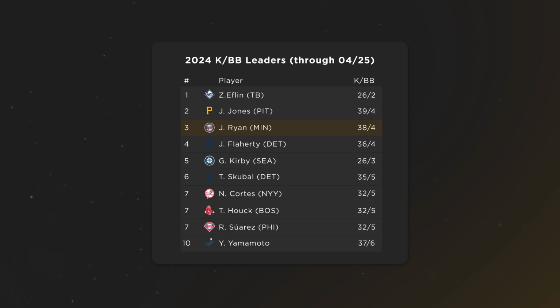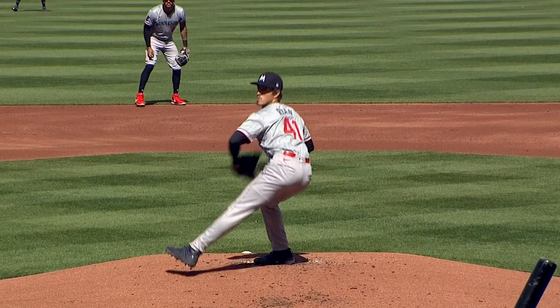The early results are telling for Ryan. The hard work is paying off. 38 strikeouts to 4 walks. The challenge for Joe will be maintaining the performance throughout the season.